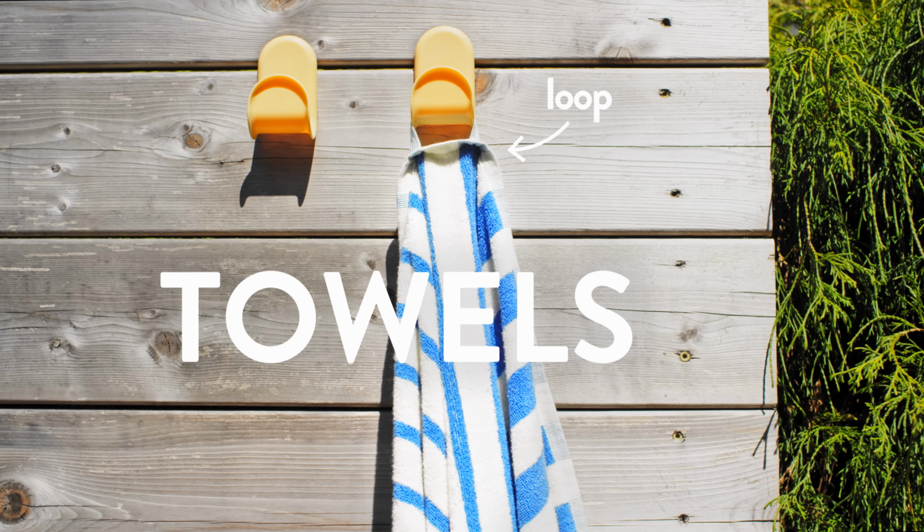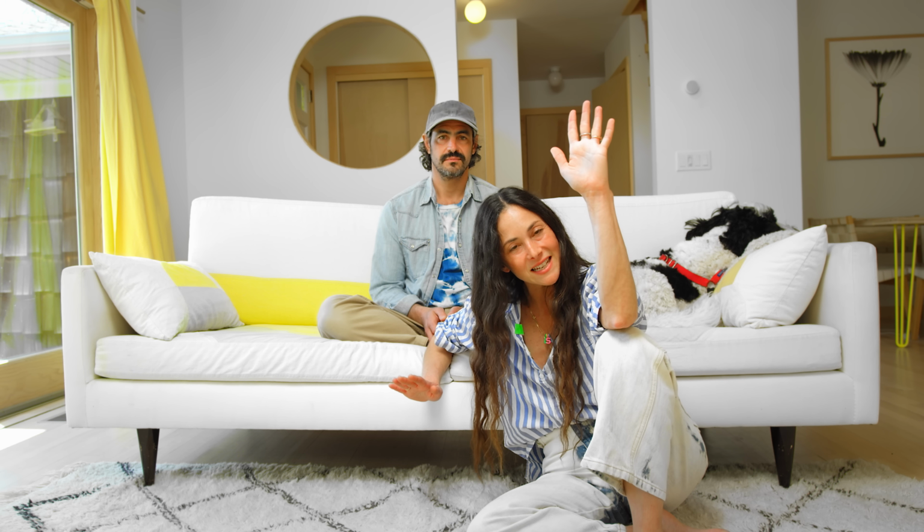Our towels have a little loop so that if someone leaves a wet towel on the floor, you can easily hang it back up for them. We make things that last a really long time. Our canvas shower curtains last forever, but that has never been tested.